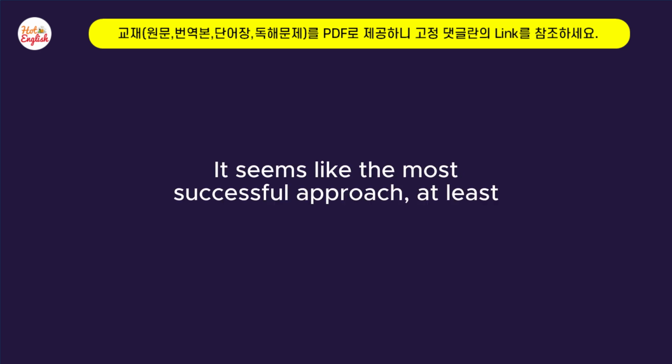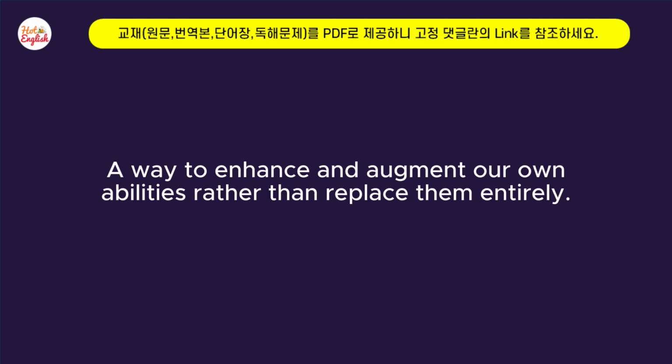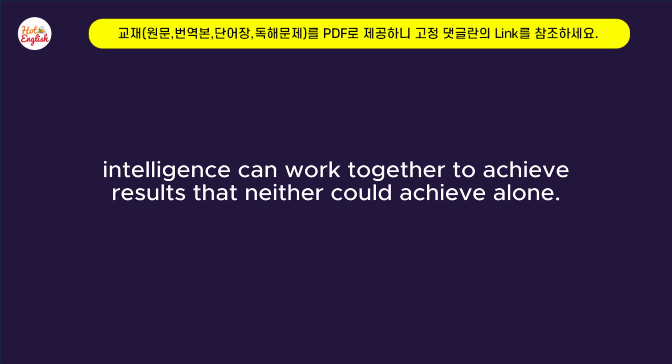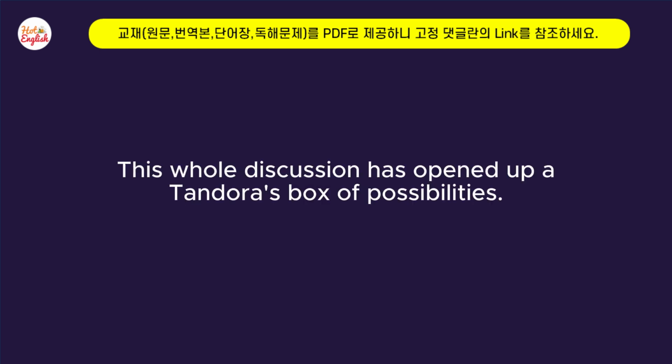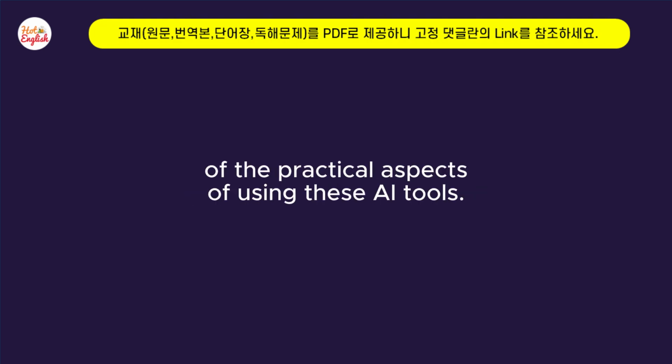It seems like the most successful approach, at least for now, is to view AI as a creative collaborator, a way to enhance and augment our own abilities rather than replace them entirely. I completely agree. It's about finding that sweet spot where human creativity and artificial intelligence can work together to achieve results that neither could achieve alone. This whole discussion has opened up a Pandora's box of possibilities. But for now, let's shift gears and talk about some of the practical aspects of using these AI tools.